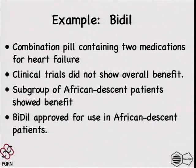And they did a big trial, 3,000 people get it, 3,000 people don't get it, and there was no statistical difference in the outcome. And they were bummed because, wow, this could have been a good drug, but it's not. Their actuarial statistics guys looked at the data and they noticed that African descent patients in the study with 3,000 and 3,000 showed a little bit of benefit.